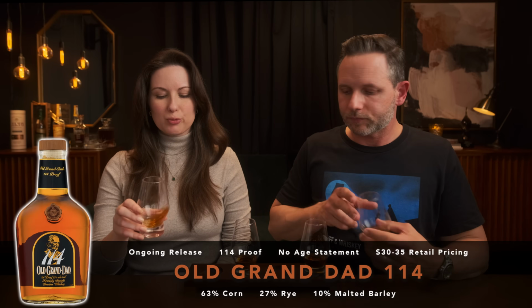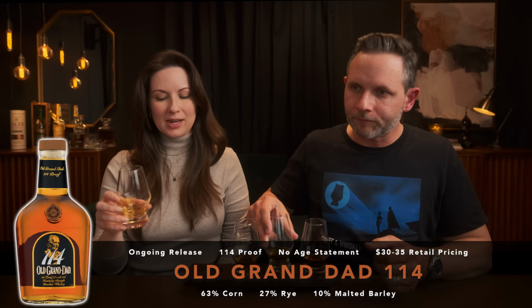Yeah. Pretty consistent on the second sip. Bright, woody, a little sharp. Not bad, but it's pretty bright. And I'm finding that I don't necessarily think I like bright whiskeys. Like the more I drink, the more I'm finding that out, I think.